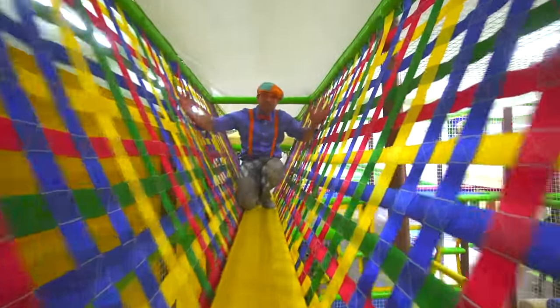Whoa! Hey, check it out. I'm balancing on these circular things. Whoa, wait a second. What is this? This is a spiky ball. Woohoo! Hey! All right, I'm gonna spin it really fast.